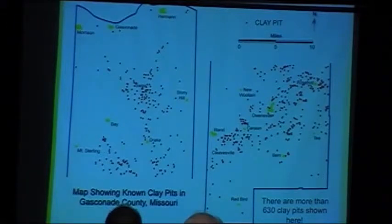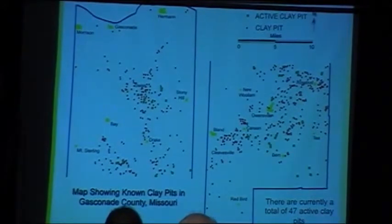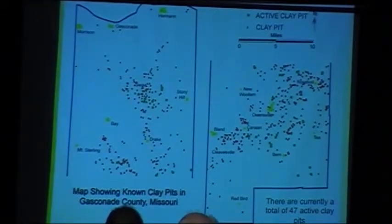Now, of the 630 clay pits that are known here in Gasconade County, these green spots show the active ones, and I came up with 47 currently active clay pits. And I got these from another part of the DNR that handles land reclamation. They have to file for permits and all that stuff, so this part was pretty easy to find. So there's 47 currently actively mined pits in Gasconade County.